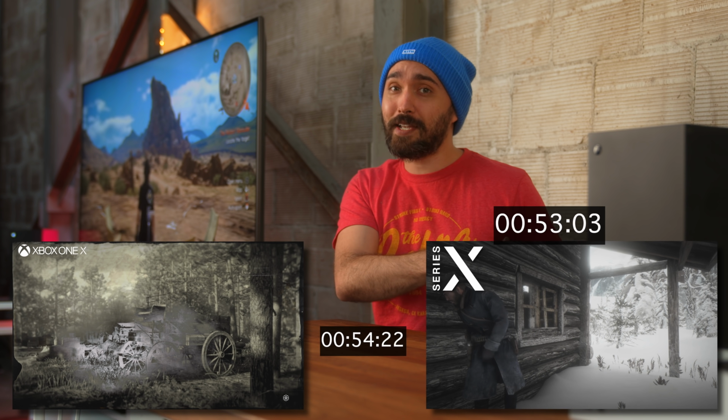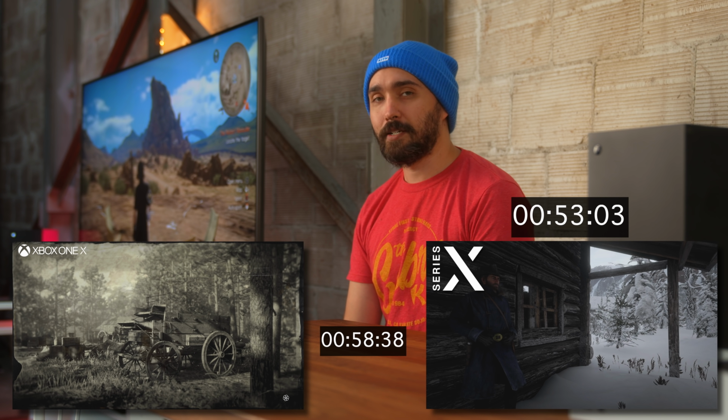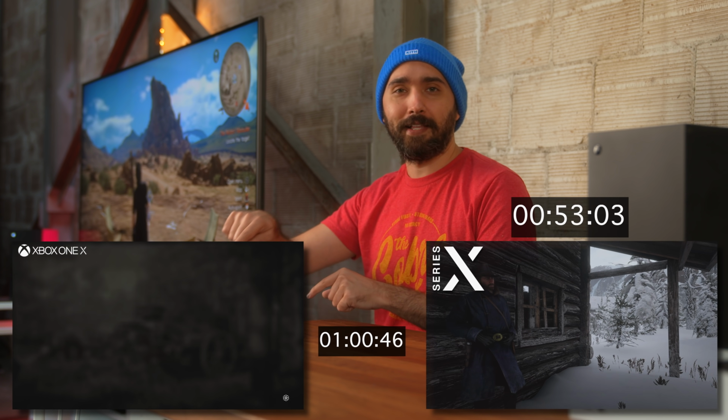So I'm loading up the same scene on both games, where I'm just loading into fresh gameplay. One of the things worth noting, by the way, is that while the SSD is faster than the hard drive to begin with, if a game is actually patched to make use of Xbox's Velocity Architecture, it can load up even faster than what we're currently seeing. And in fact, as you can now see, the Xbox Series X is done loading, while the Xbox One X is still going to be a while. So we'll just check back in later whenever that's done.